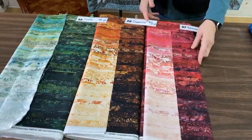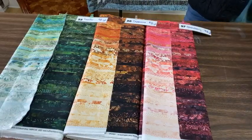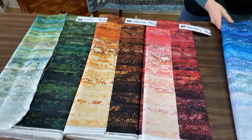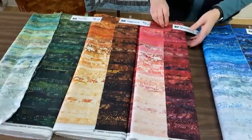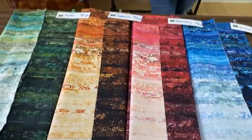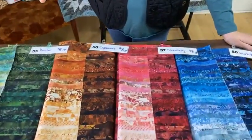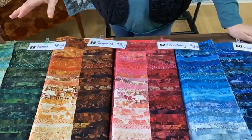And at $8 a yard, and these are digitally printed, and they're regularly $13.39. There's not a lot on any of these bolts. No, but I have talked about it before. These, you could buy a couple yards, and you could do a log cabin with these.